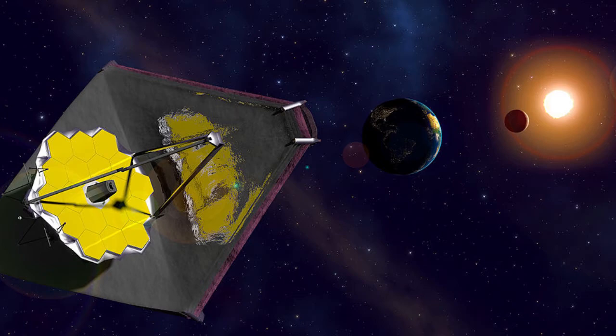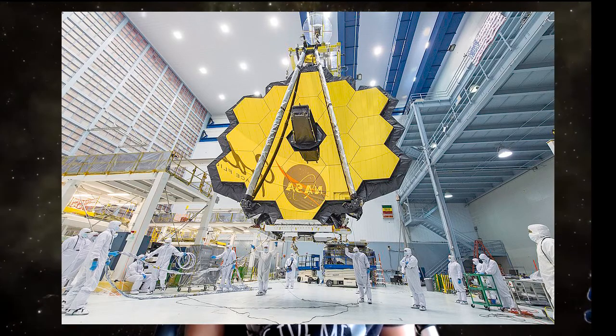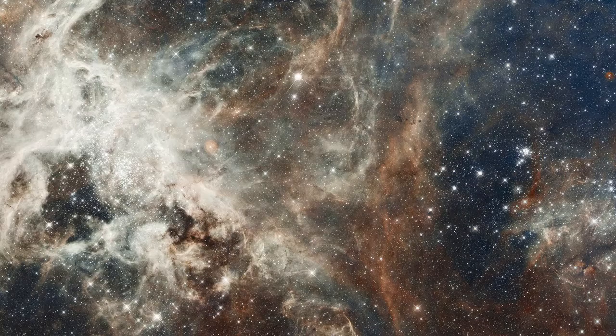This powerful and iconic telescope is going to be replaced soon by an even more powerful telescope called the James Webb Telescope. The James Webb Telescope is going to be launched in December 2021. I can't wait to see the photos that it sends home.